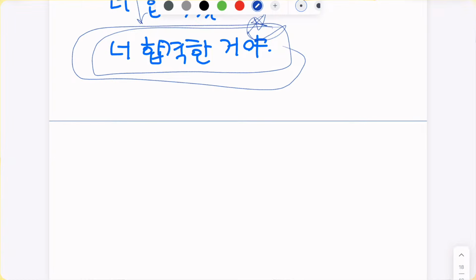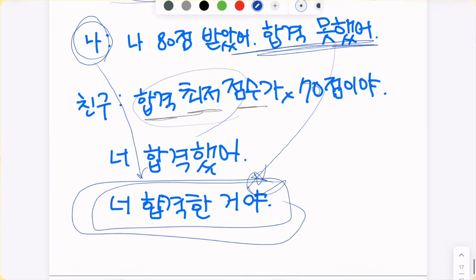If the minimal passing score is 70 and you get 80, you pass. You don't have to see the result. You don't have to check the result, right? So you don't have to check whether you pass or not. This is something that you automatically know. 그래서 여기서는 너 합격한 거야 라고 쓰면 됩니다.